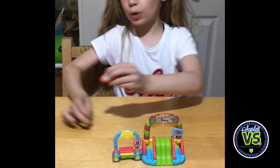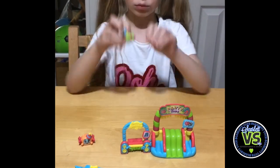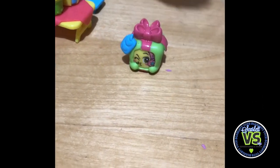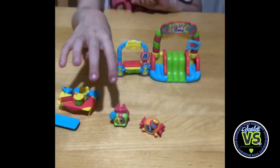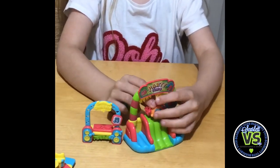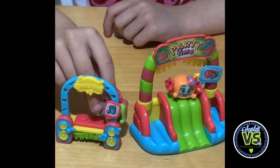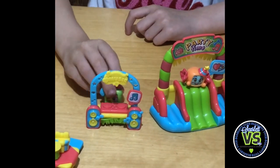And then we have the two exclusives here. This one's the DJ, as you can tell by the headphones. Let's just put that one at the DJ area. And we also have this little candy, which I've named Sweet. I've named them DJ and Sweet. So Sweet is the birthday child. Sweet is going to sit at the top of the slide and wait for her friends. Then we've got the DJ, who's going to sit here. Okay, she's going to sit on the floor.